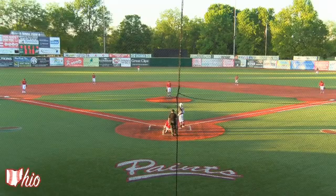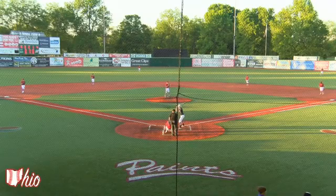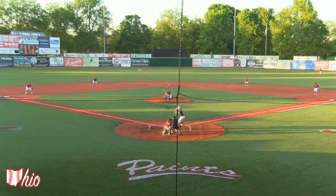Payoff pitch coming up. Peyton digs in. Peyton wants to be, I think it's an aerospace engineer or an aeronautical engineer when he grows up. Talking to his parents earlier.